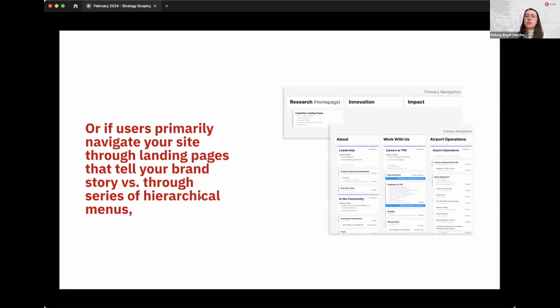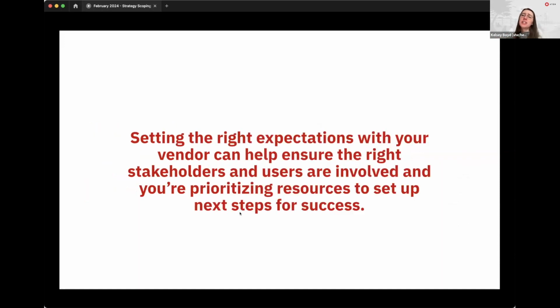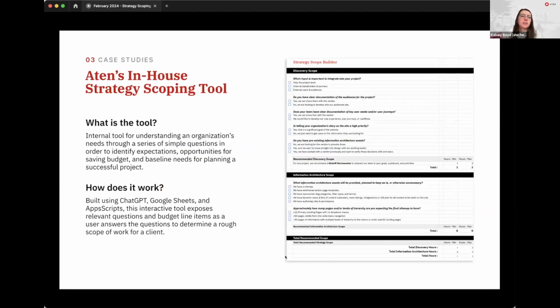If users are primarily navigating your site through landing pages, and it's fairly simple in terms of the levels of hierarchy or the number of items within your menus, that's one case. But if we have not only site-wide menus, but also specific hierarchical menus within some parts of the site, such as airport operations, and understanding that under police there are multiple pages or items that you can navigate from there, that's where we start to get a much more expansive scope for doing a sitemap. In general, setting the right expectations with your vendor can ensure that the right stakeholders and users are involved, and that you're prioritizing resources to set up next steps for success and not investing where you don't need the work.